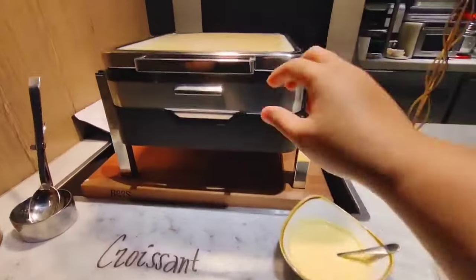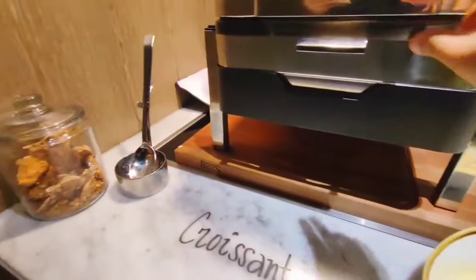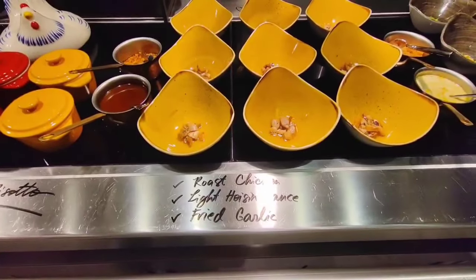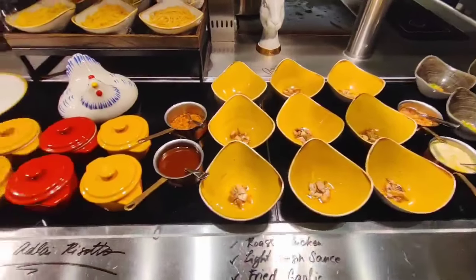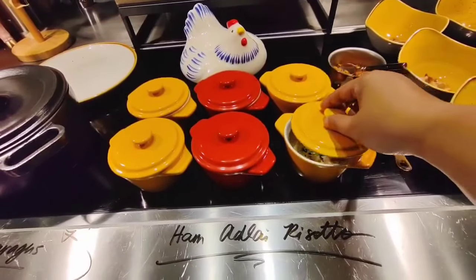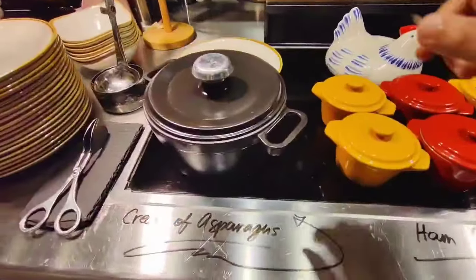And of course, the best pudding so far I've ever tasted. This is actually a croissant pudding. It has custard sauce on top. Another appetizer section. Ayan, ham adlay risotto. Masarap to, very creamy. And cream of asparagus.